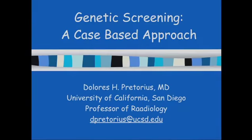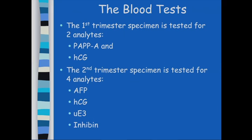I'm going to talk about genetic screening, and I'm going to do this from a case-based approach. But first, I'm going to go through a couple slides about what are the blood tests we're doing today to do genetic screening for our prenatal patients. We have the first trimester specimen that is testing for PAPP-A and HCG. And then we have a second trimester blood specimen that is testing for analytes: alpha-fetoprotein, beta-HCG, estriol, and inhibin.